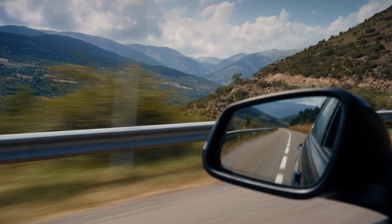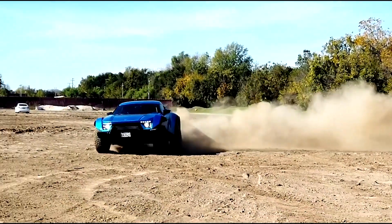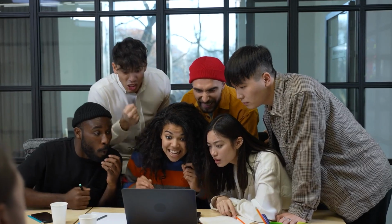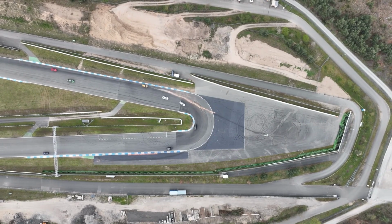Welcome car enthusiasts, I'm your host, Kevin, and today we're going to uncover the 10 supercars that go off-road and beyond. Stick with me until the end and brace yourself for the surprise waiting at number 2. Let's rev up the excitement and embark on this off-road journey of adrenaline and innovation.